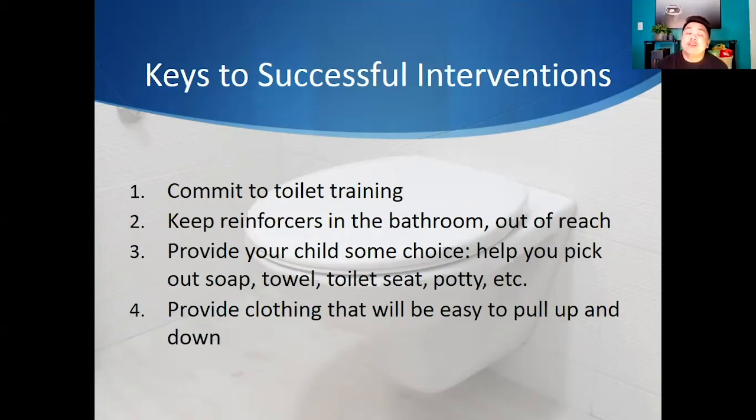Be thoughtful and consider your own family schedule. Is anyone going away for work or anyone going on a trip and they won't be able to help? Do you have a major project at work or are you very busy at the time? Don't start toilet training during times like these. Wait for a month that you can dedicate strictly to toilet training.